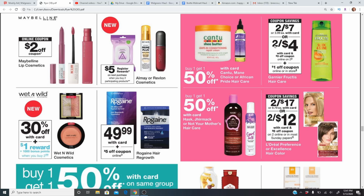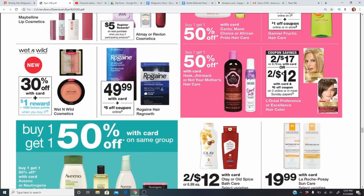This is going to be a really good deal. So there's a $1 off coupon online or in store. That is $1 off of each. So that'll take off another $2. Final cost is just $1 each for some Garnier Fructis. So that's a good deal as well.